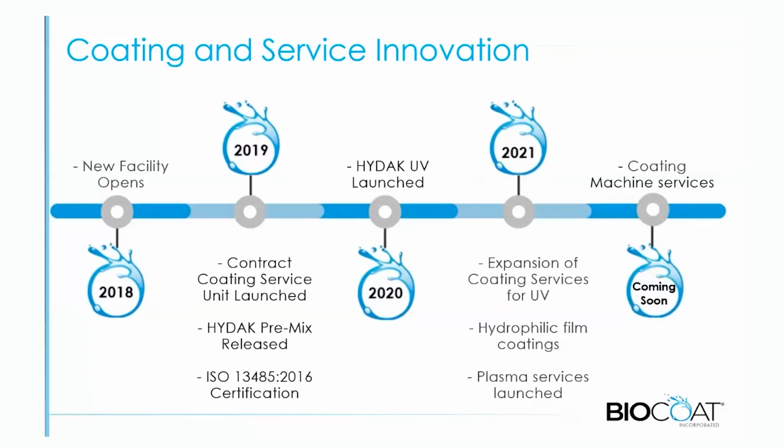In 2019, we launched our first coating services business unit around thermal cure coatings. In addition, in the same year, we introduced a premix called HYDAC for thermal cure coatings, and that was released. And we got recertified to ISO 13485:2016. In 2020, we continued to invest, and we developed our first HYDAC ultraviolet cure hydrophilic coating and launched that in 2020. And we continue to expand both our services and operations and products.